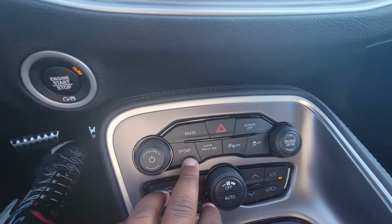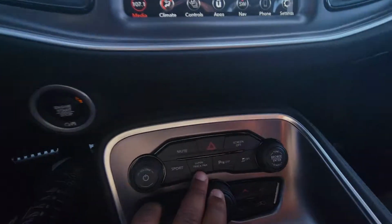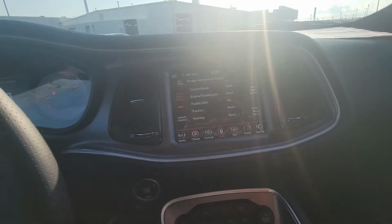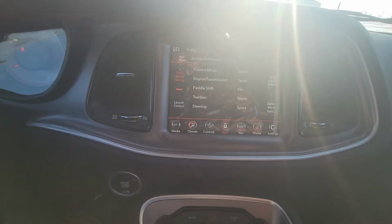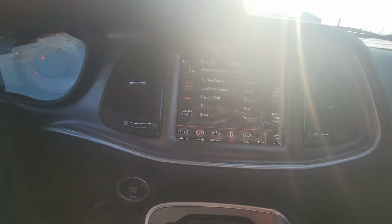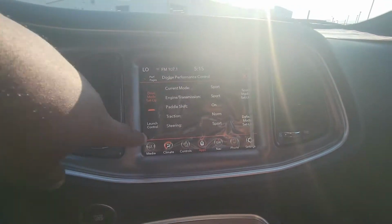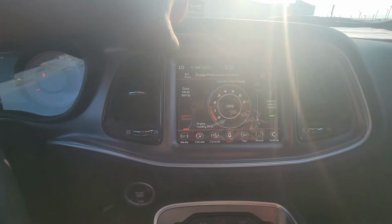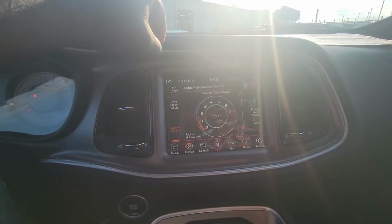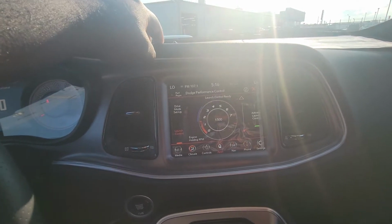Now you have available sport mode that you can kick the vehicle in. And you can't forget about that super track pack mode, which when you put in super track mode, you can actually adjust the current mode, the engine, transmission, the paddle shift, traction, steering. You can basically adjust this vehicle however you would like to drive. And you even have an available launch control. If you don't know about that launch control, I can send you a video about it. Man, if you really like to take off or even play with it or go out there to the track, this launch control is a beast.